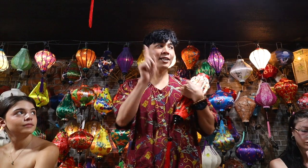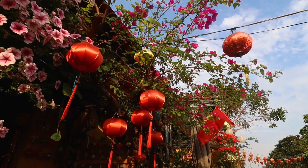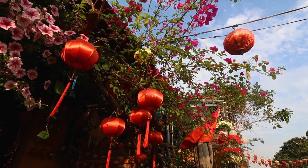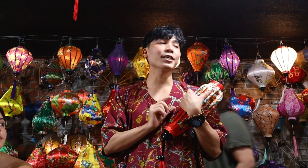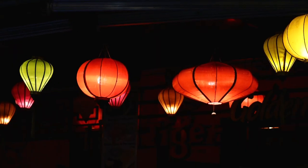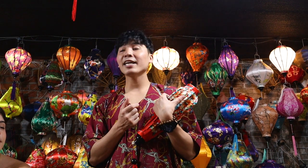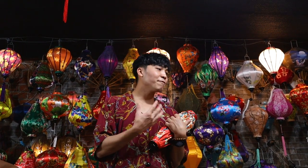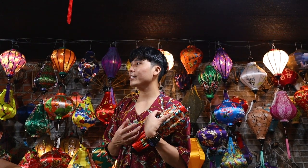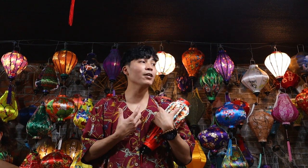The lantern is not only for decoration. The locals here believe when we hang the lantern at the front or inside the house, it will bring luck and happiness for the people living inside. More importantly, at night time when we light them up, the evil spirits are scared of the light and the color and they don't come inside the house. So I hope today you finish the lantern, bring it home and hang it up. It will bring more luck and more happiness for you and for your family too.